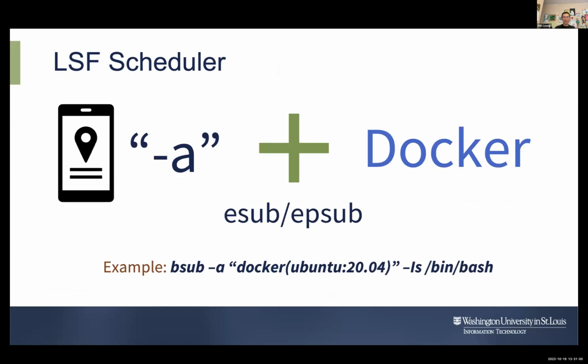We talked to the LSF vendor, and they said you can use the -a option plus the Docker ESUB, and you should be able to do it. I have an example here. It's very simple: bsub -a docker(ubuntu2004). Without this, it's a basic LSF submission, like bsub -Is interactive shell /bin/bash. We only added a small option, Docker. We want to make it simple. We don't want the user to need to learn a lot of stuff. We just introduced one new option, and then they can use the system without any big change on their part.